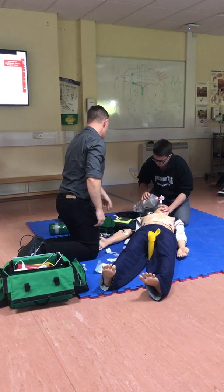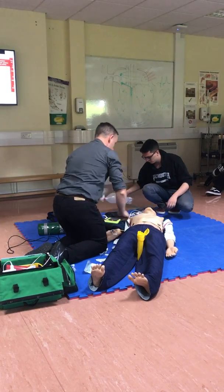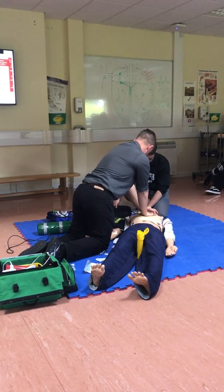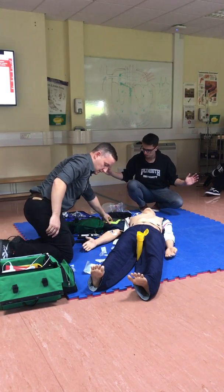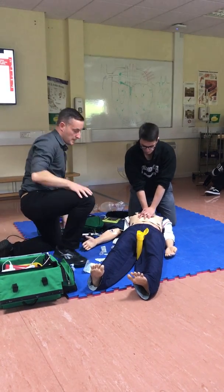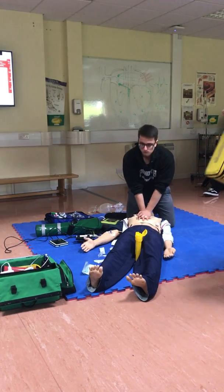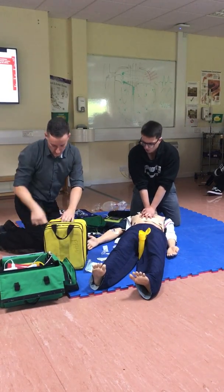So I'm assessing the rhythm again. We're almost at 4 minutes. Still in VF. Off the chest. Charging. Around safety check. Stand back. Shock delivered. Okay, back on the chest for me. So that's 3 shocks. So going with my first adrenaline and amiodarone.